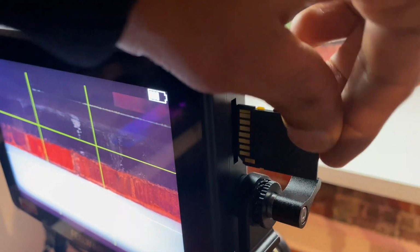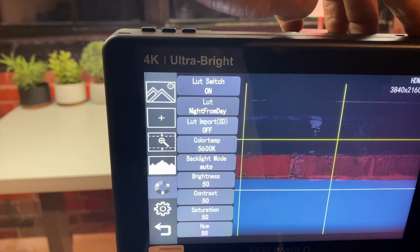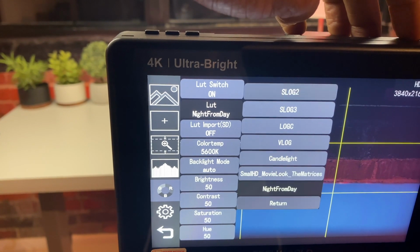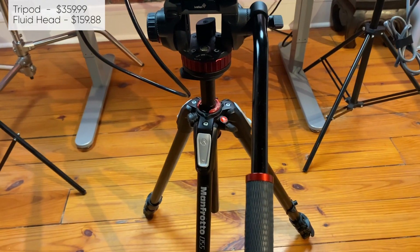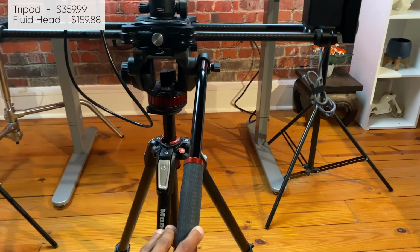Now, aside from having all of those features jam-packed into this budget monitor, it also gives you the ability to load 3D LUTs. So now you can have a better idea ahead of time of how your shots will look before grading. But overall, this monitor is jam-packed with tons of features and really does offer a lot for the price.